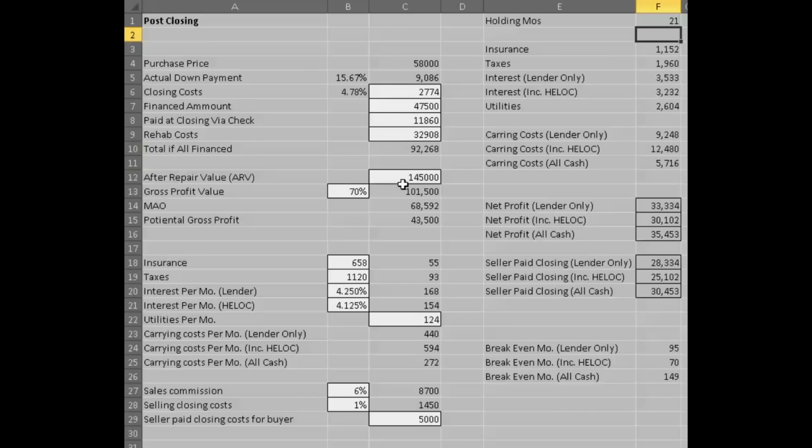And I've also got the same ARV here of $145,000, which was our speculation. We did well better than that, and it will become clear later. But in this scenario right here, up to this particular point in time, you can see that we had a potential profit here of 33 and change by the way we structured this deal.